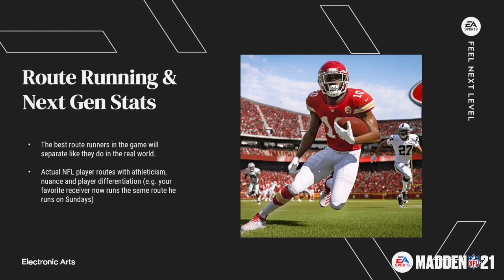So as a player, I can see holes develop as a runner, make informed progression reads as a passer, and more effectively guide defensive players into position to make a play. And the pace of the game has changed for the better. Now let's talk about route running specifically. In addition to speed and acceleration rates, our animation engine is also leveraging player-specific route paths from next-gen stats for receivers.